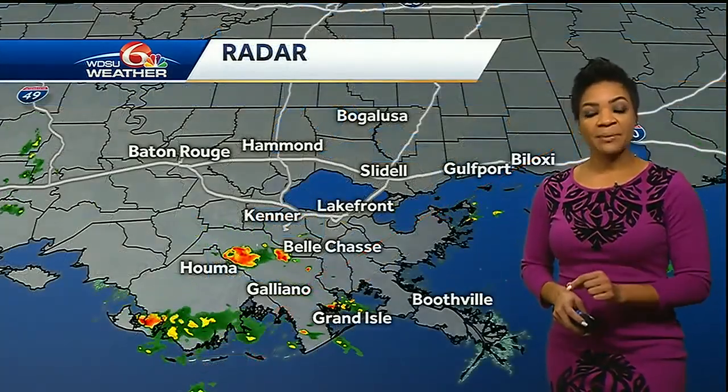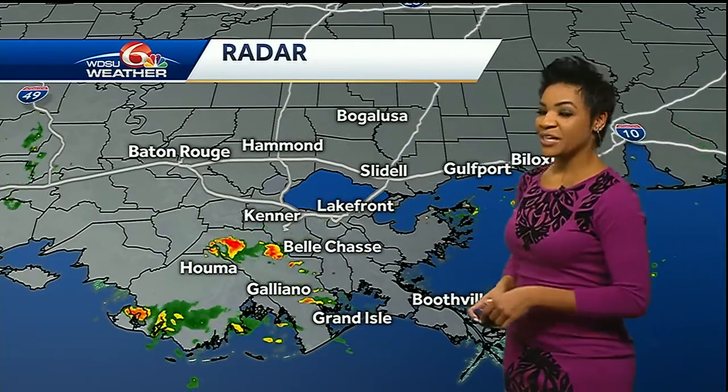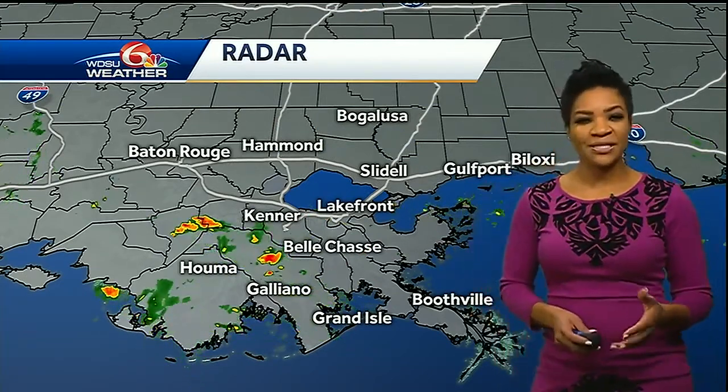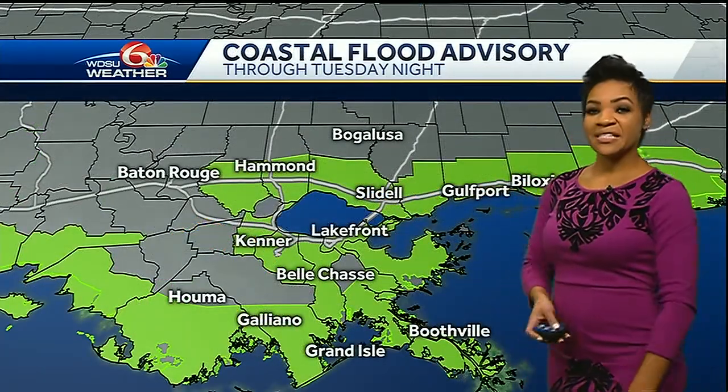We're not getting direct impacts, of course, from Michael, but indirect with showers, those outer bands spreading over. That's why you notice you get some showers. You say, is it raining outside? That's what we get in the newsroom. Is it raining? And so it is, and then it stops.